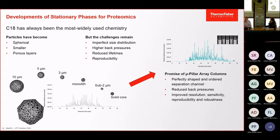The particles have become more regular. They tend to be spherical, so you get better stacking of them. They've got smaller in size, with porous layers, typically using sub-2 micron particles in a great many of the column chemistries involved, but they are not perfect. There are still problems due to the size distribution not being perfect, which leads to increased back pressures, and that causes loss of chromatographic resolution, which affects sensitivity and reproducibility, and reduces the lifetime of the column.